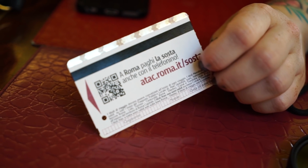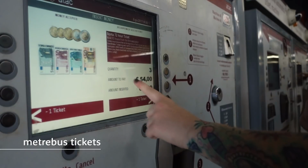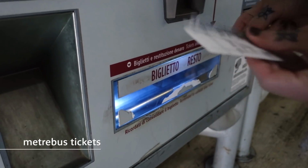As for tickets, there are 2 main types to use on the public transport in Rome. There's the Metrobus ticket or the Roma Pass. Metrobus tickets can be used on all public trains, buses and trams, and can be purchased at bars, tobacconists, train stations, some bus stops and even hotels. Tickets aren't validated until you travel, so you can easily stock up on all the tickets you'll need for your time in Rome in one go.